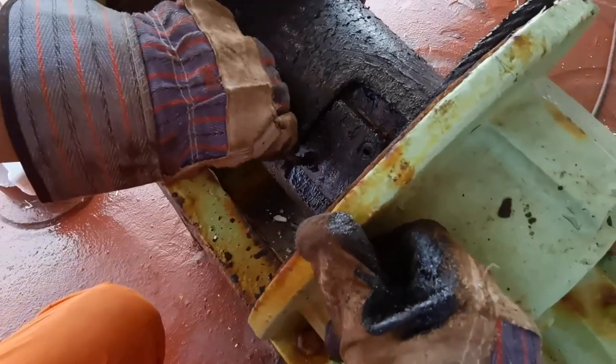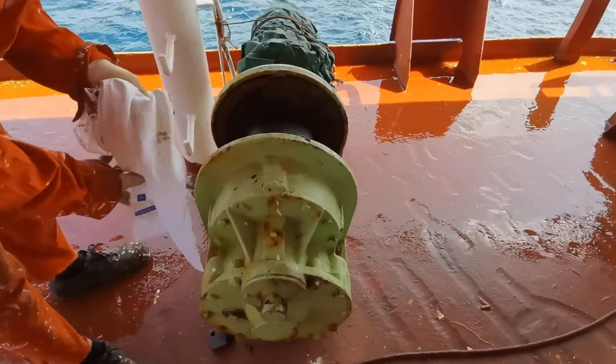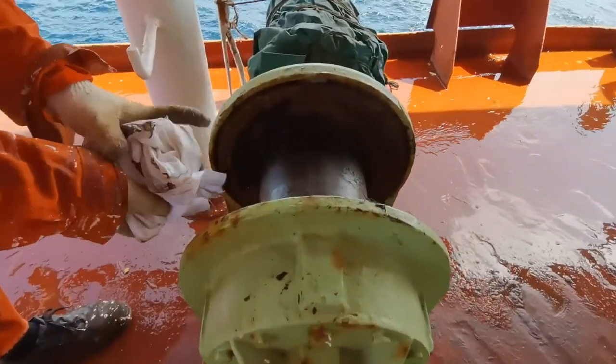After we have completely removed the old wire, then it's time to connect the new wire to the warping drum.